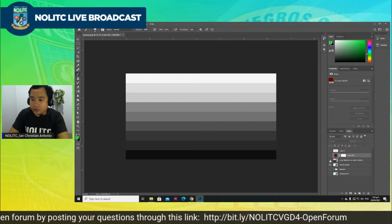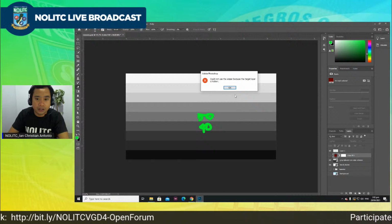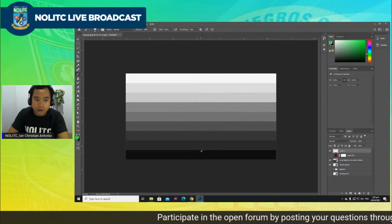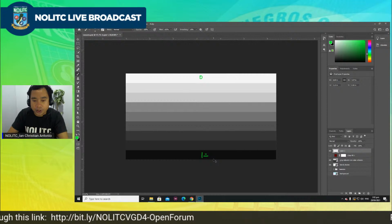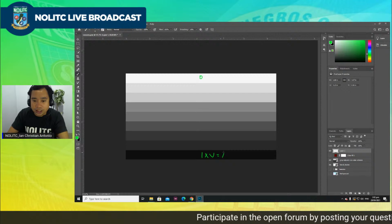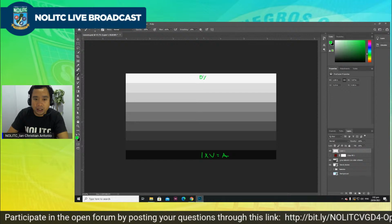Okay, gamit na ako ng eraser. Erase natin ito. So think of black naman as 1. Ito naman yung 1, kanina is 0 siya. Then think of white naman ito as 0. It means any value that multiply into 1, yung result is the number itself. Then any value that multiply into 0, it means got 0.